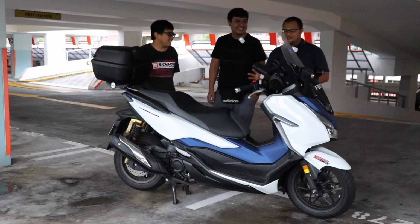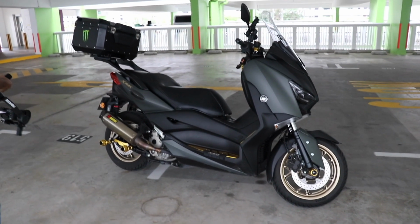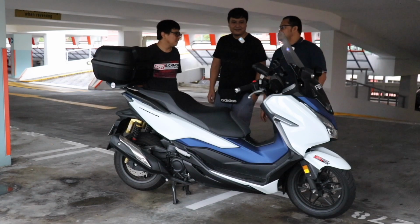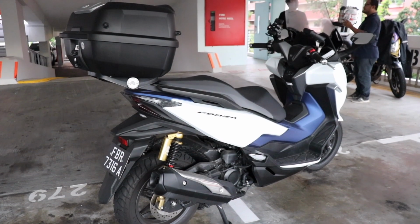But this is a very beautiful bike. Seriously, compared to the other popular scooters on the road, this one has an exclusive feel. Yeah, but nowadays you see a lot of it on the road. It's slowly gaining popularity, and I think in a few years it'll be as popular as the XMAX.